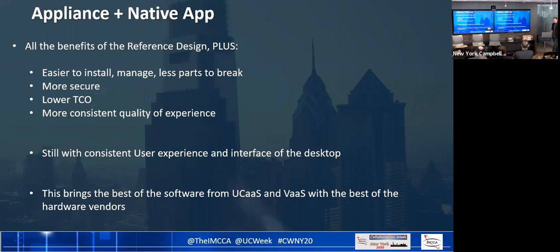It brings the best of the UCaaS and VaaS with the best of the hardware vendors. And part of the value here is, again, I can't stress enough the user interface, the user experience in the interface. And you get the velocity of features. I don't want to pick on any one particular, but if I think of Zoom, Zoom is just moving super fast. And Teams, they're moving so fast, adding features. Every time you wake up in the morning, oh man, there's a new feature there.